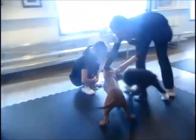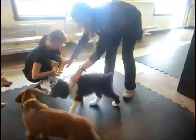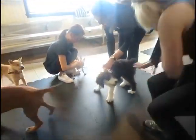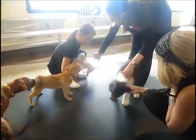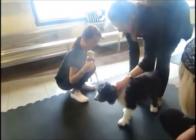Reward Oliver too. When he's being calm and confident, always praise him for that. Good job. Okay, Oliver. So yeah, you don't want to calm him too much. Don't hold him tight. Yeah. Just pat the guy nearby and let him move around, or whatever you'd like. Just let him move around, and you pat him.